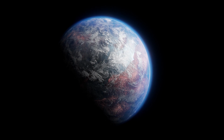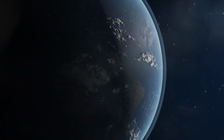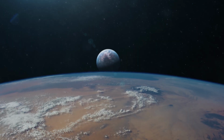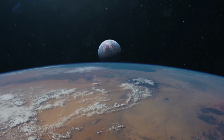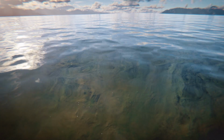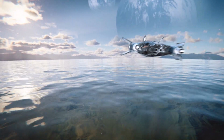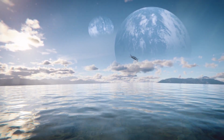If the exoplanet had an atmosphere, this would provide a greenhouse effect similar to Earth's. The greenhouse effect is when gases in the atmosphere trap heat from the planet's surface, causing the temperature to rise. If Kepler-22b had a greenhouse effect similar to Earth's, the exoplanet could have an average surface temperature of 295 Kelvin, which is within the range of temperatures that Earth experiences. This suggests that Kepler-22b could potentially have liquid water on its surface, which is considered a crucial factor for the emergence and sustainability of life.